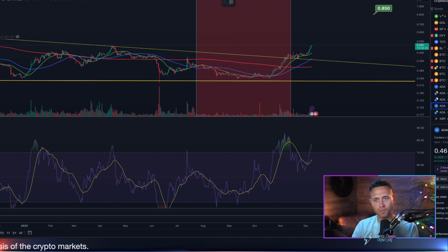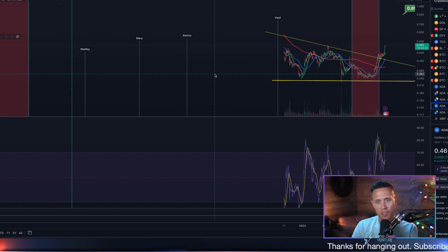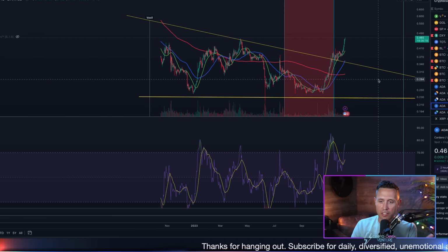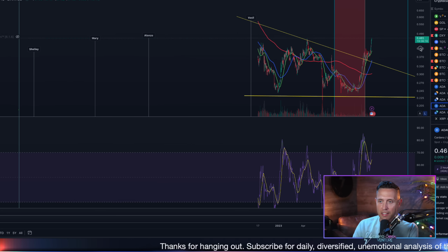Daily chart, again, moving averages just trending up nicely. You see the 50 crossing above the 200, the 20 just cruising above both. That's the bull market environment that we want to see. I'm not saying we're in the bull market. I'm not saying we're straight up going to all-time highs on the short term.